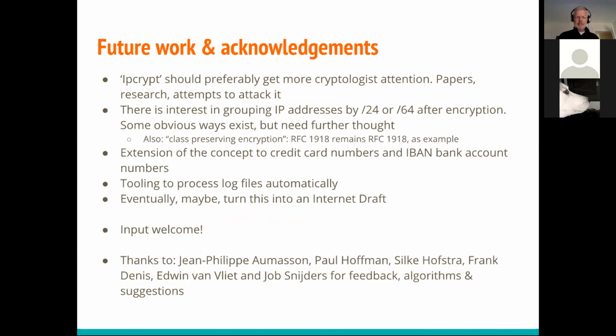With that, a few notes, future work and acknowledgements. While Ipcrypt looks sound and it's very simple, there are no papers written about it. There are papers written about SIP-hash, which is the parent algorithm of Ipcrypt, but not a lot of people have actually looked at the Ipcrypt algorithm. So more cryptologist attention would be more than welcome, and people trying to hack it.